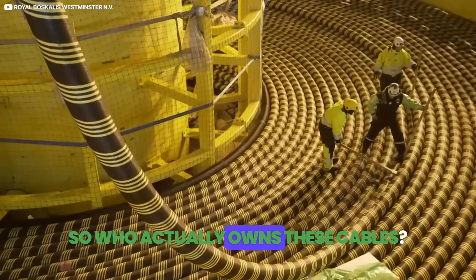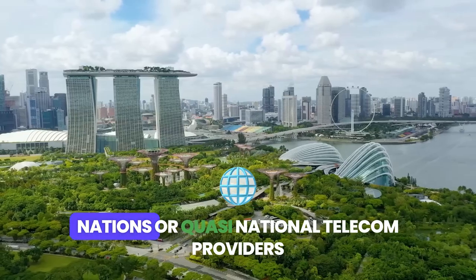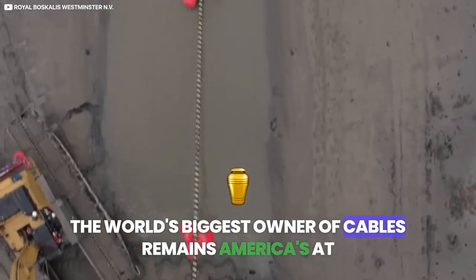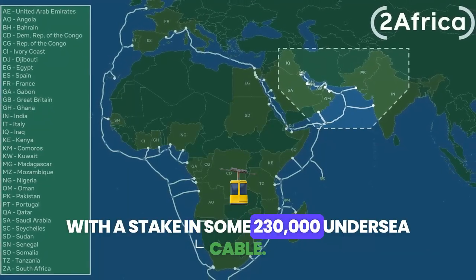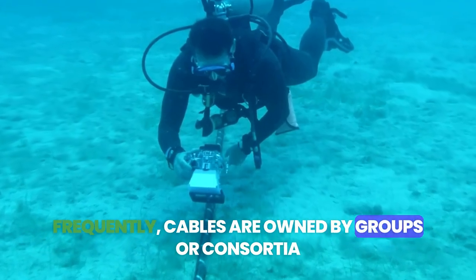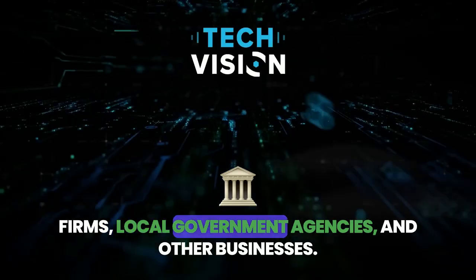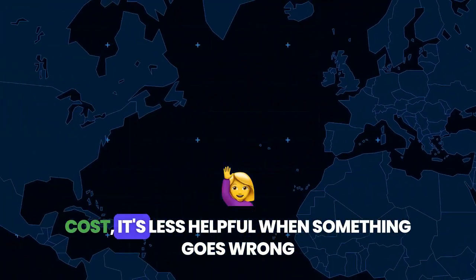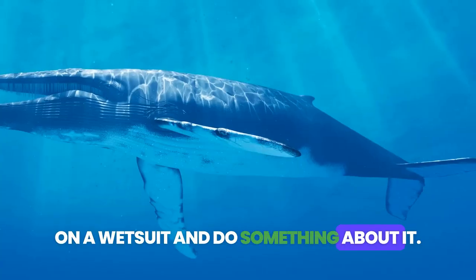So, who actually owns these cables? That's an interesting question. It's an expensive business, so historically, nations or quasi-national telecom providers have picked up the bill. The world's biggest owner of cables remains America's AT&T, with a stake in some 230,000 kilometers of undersea cable. The second biggest owner is China Telecom. Frequently, cables are owned by groups or consortia of up to 50 separate owners, including tech firms, local government agencies, and other businesses. And while this model helps spread the initial cost, it's less helpful when something goes wrong, and nobody can agree who has to put on a wetsuit and do something about it.